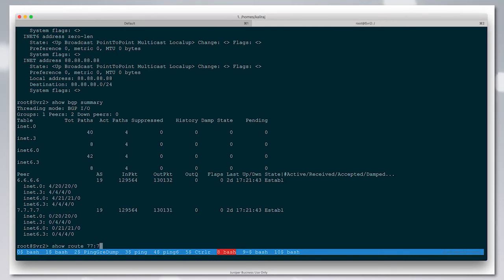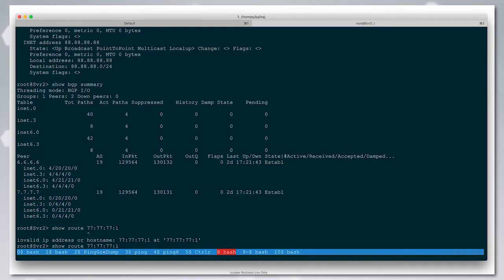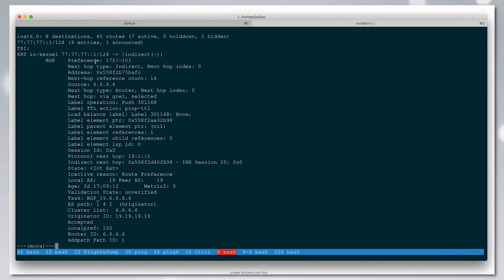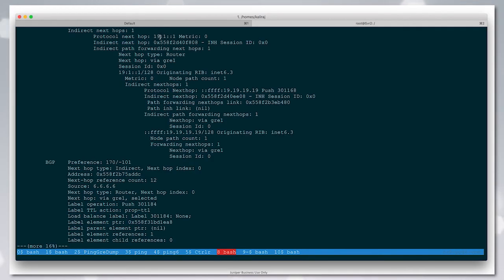So we are looking at one of these routes in detail. Here we have many BGP routes and a controller installed static route, which is choosing a non-active route as the exit point. If we look at one of these BGP routes in detail, we will see that the route is received with a protocol next hop of 19111, which is being recursively resolved.